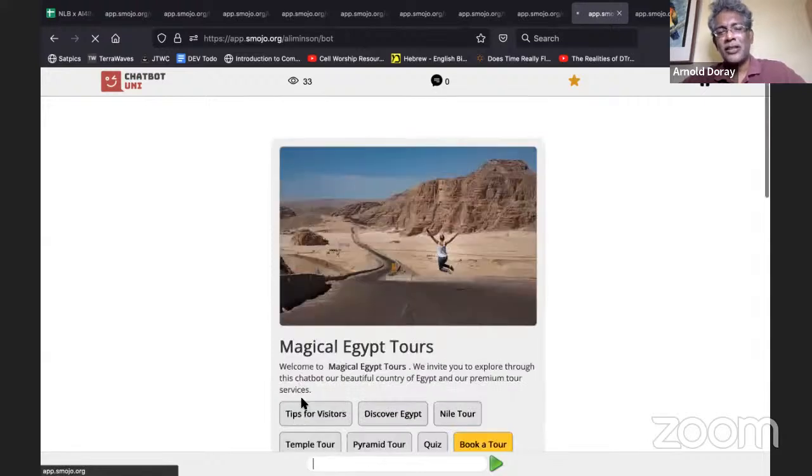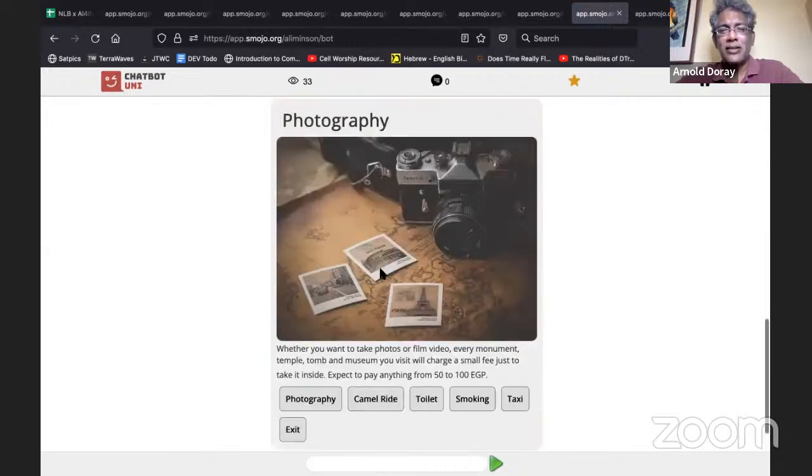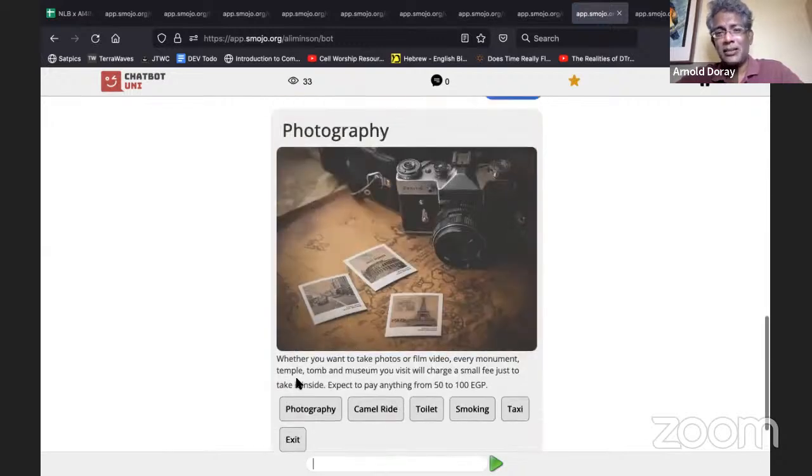So you click on photography, it's thematic. So this is another thing that you can also do. You have a lot of content, but you can shift them around to make it thematic, right? Whether it's got to do with photography and so on. And that would appeal to a certain class of person, a person who's interested in photography, or perhaps in camel rides and so on.